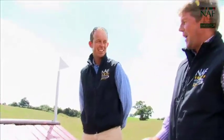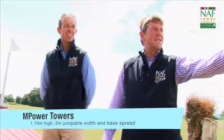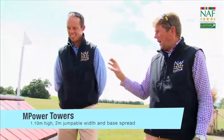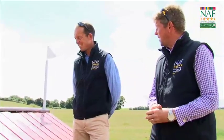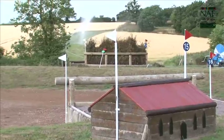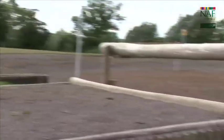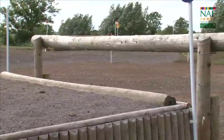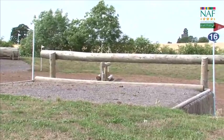So this is the Empower Tower, which is the little house here, to the magic pool, which is the rail into the pool. Not very big, this fence, but probably one of the most tricky fences on the course. It's separately numbered 15 and 16, so you can jump over this house in a straight line, go down this ramp, around in a big circle over the rail, and then up to the hedge, which is beyond it. All 3 fences have a relationship to each other.